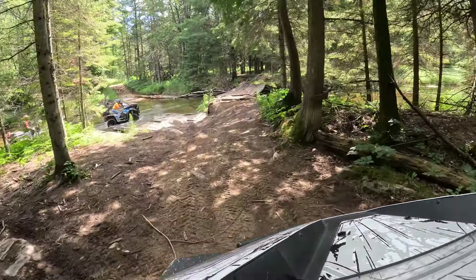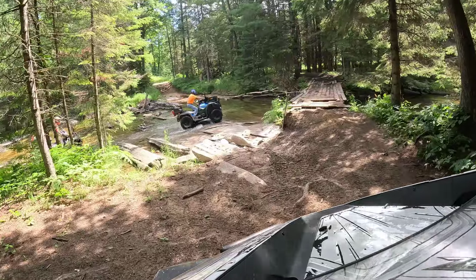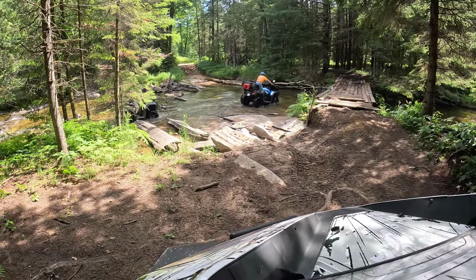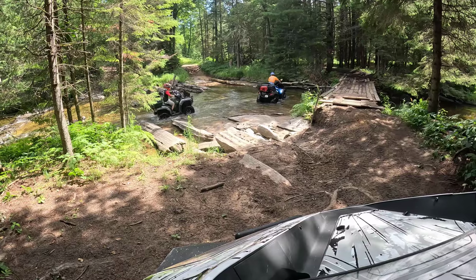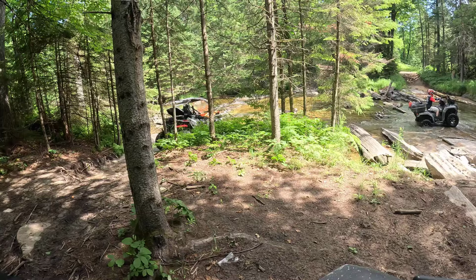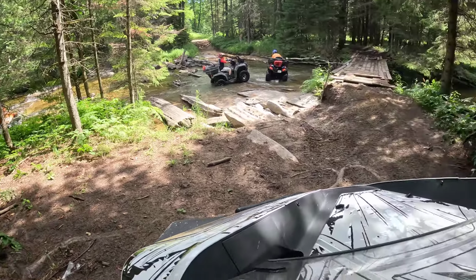We have another creek crossing. Look at that, a perfectly good bridge to use. You'd think we'd use that bridge, but that wouldn't be any fun. See straight ahead where all those rocks are, right in front of me to the right of the screen? Yeah, right there in front.